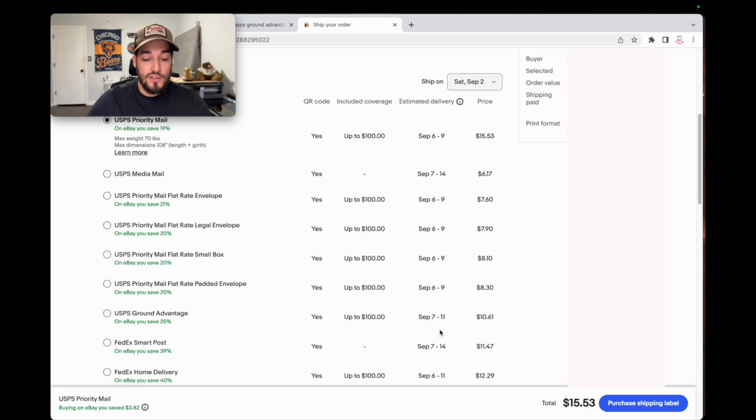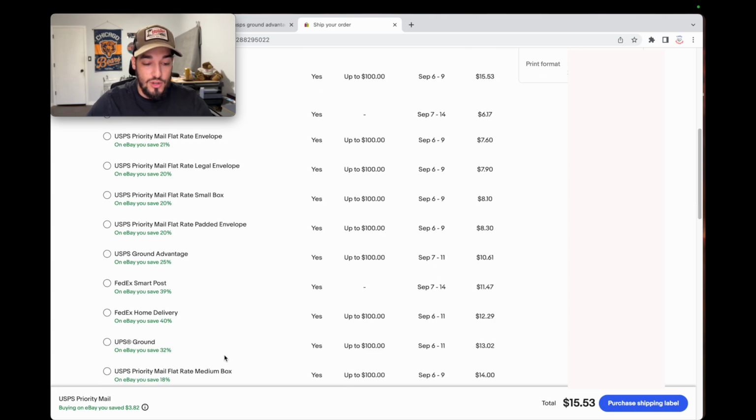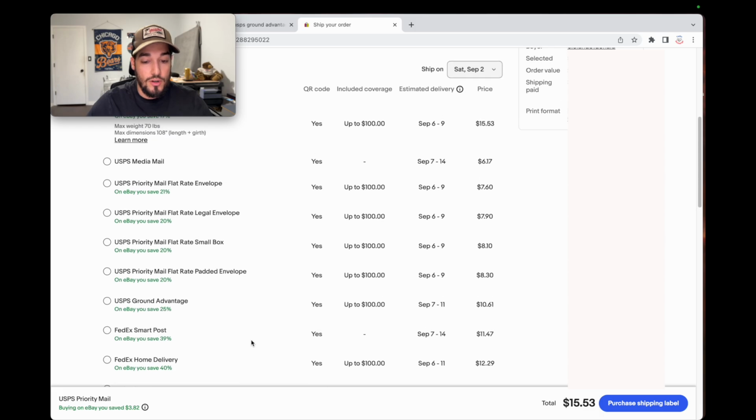Now this says 7 to 11 days for Ground Advantage, and it says 6 to 9 for Priority. I can tell you it will definitely go on a plane if you select Priority, because of the distance. If you go Ground Advantage, it's still going to truck across America to get there. That's why you're paying less, but it also may be closer to that September 10th, 11th, rather than Priority Mail would be like the 8th or 9th if it caught on a plane today. Now we look at UPS Ground. They are at $13.02. So they are lower than Priority, but they're not as low as Ground Advantage.